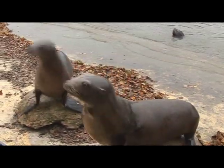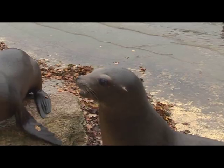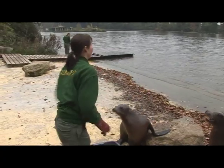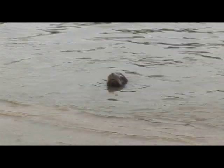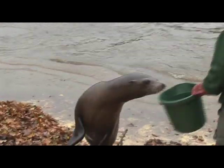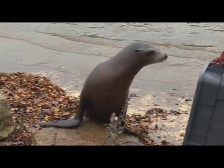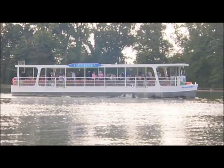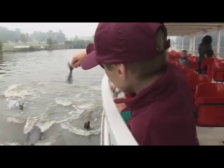The sea lions know that it's time to eat, and they're all here waiting for Michelle, who has brought down the food, and she sees that they all get their share of specially prepared fish. They all seem to like it though, and it all gets swallowed up. Unfortunately, this area is closed to the public, but you can still feed the sea lions here at Longleat. Come with us and we'll show you how. If you take a ride on the safari boat, you'll be able to feed the sea lions yourselves, which is great fun.